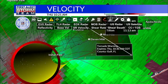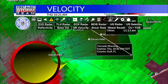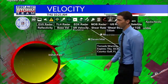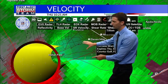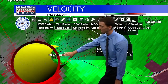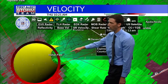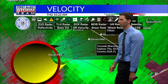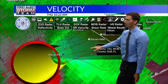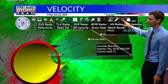Yeah, overall, looking at the shear rate here, right over Indian Pass again, tornado warning that does go until 10:30 and has significant rotation. This is the St. Vincent Sound, which is here. So this is St. Vincent Island. That's Indian Pass there, and that's where this rotation is headed. So this could be just on the north side of St. Vincent Island into the Sound, working just on the south side of the 11 Mile area overall. So that is a possibility as well.